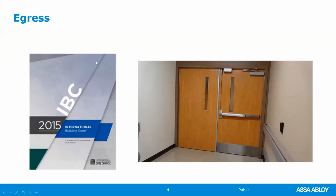When we're talking about exit devices and egress requirements, before we dive into exit devices and egress products, let's talk about why they're used. Over the years, there have been several tragedies that have caused loss of life, deaths, and injuries, all due to improper hardware. One issue in particular, in December of 1903 in Chicago, Illinois, was a fire at the Iroquois Theater. That theater fire caused about 600 deaths and 250 plus people injured.